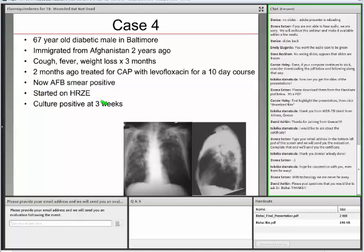And here is his chest x-ray. You can see patchy infiltrates on both sides, right greater than left, and what looks like a cavity at the right apex.